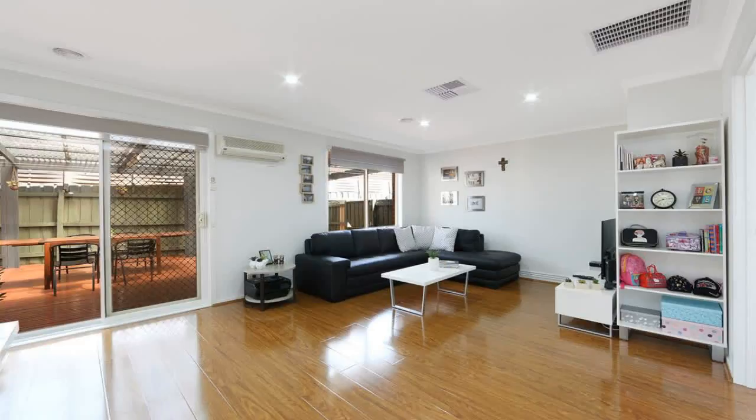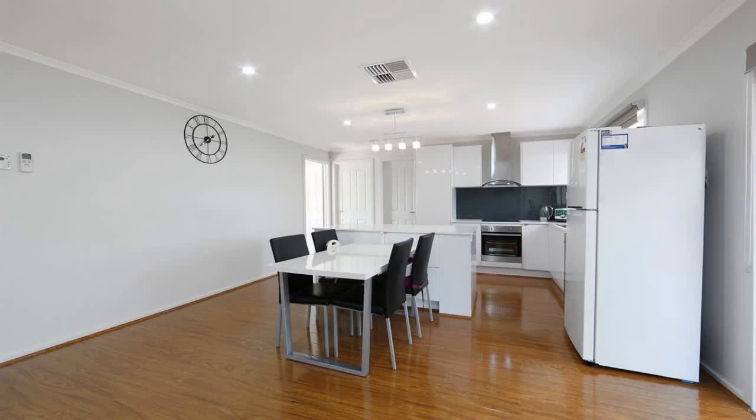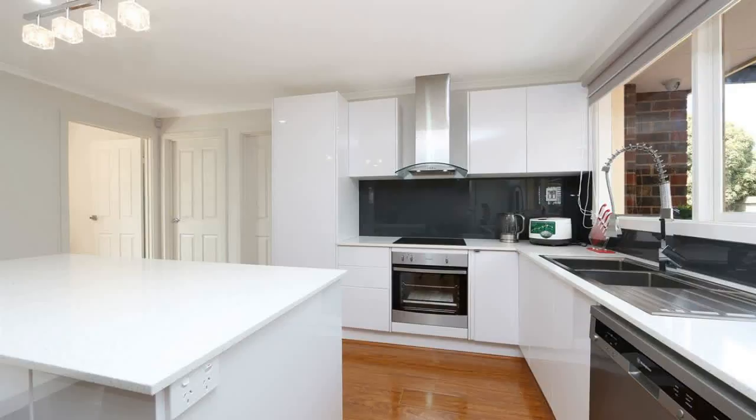This property comes complete with a new kitchen which includes induction cooking, dishwasher and stone island bench with underneath storage. That's convenient for those family or social occasions. There are three bedrooms with a new ensuite in the master. A newly installed bathroom is at the rear adjoining the updated laundry.